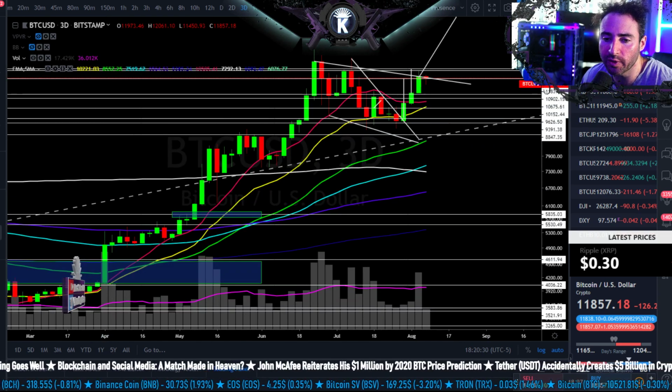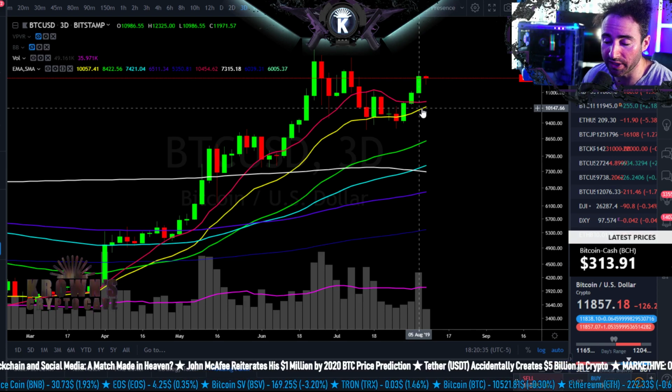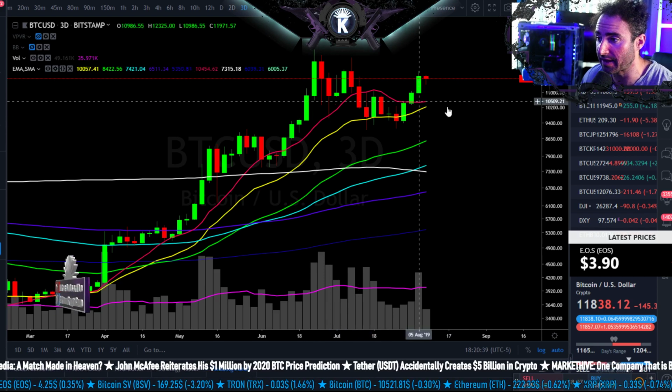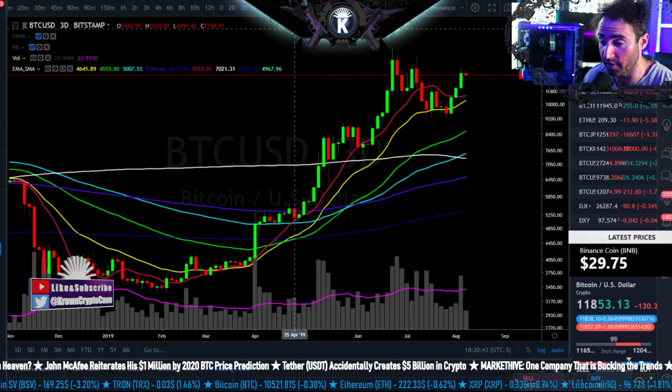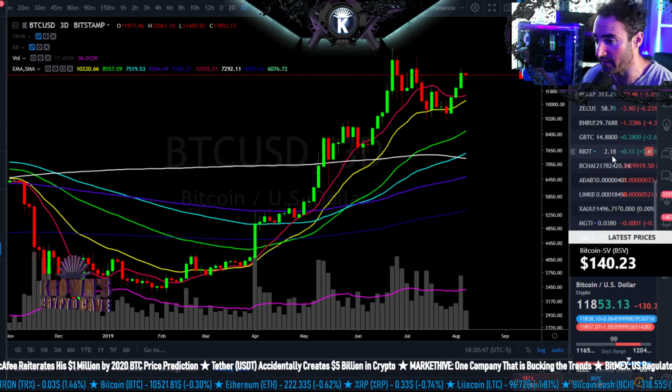I like that the momentum oscillators are starting to turn back up around, and as Bitcoin edges towards the major overhead resistance on this massive formation, which is building up a pretty huge cause, which is going to be resolved into an even bigger effect.